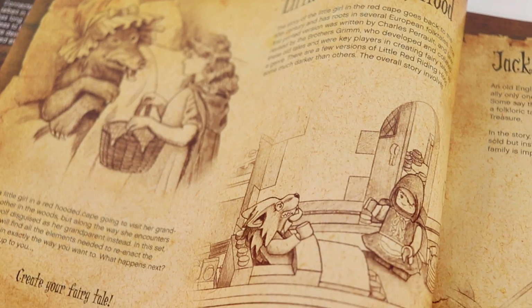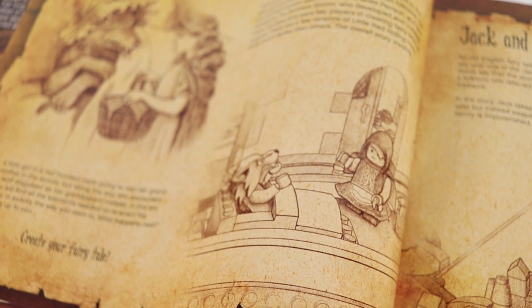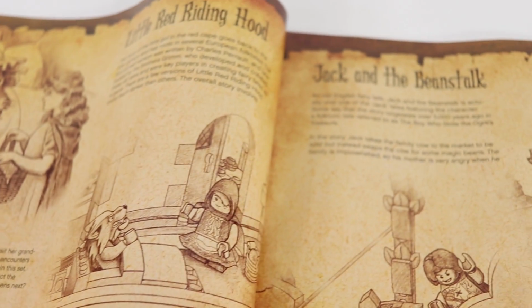Yeah, that's great. Patience is good. Tell us a little bit about the characters that we see in the story. So we've got minifigures, we've got microfigures, we've got different characters represented. Who are they? Yeah, they decided to go with Little Red Riding Hood and Jack and the Beanstalk as two of the core scenes within the book.